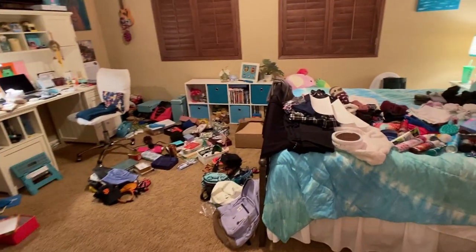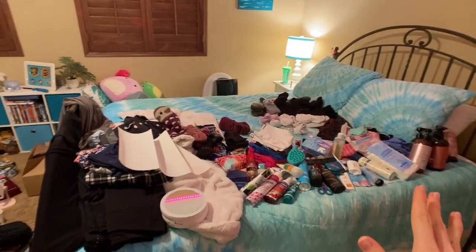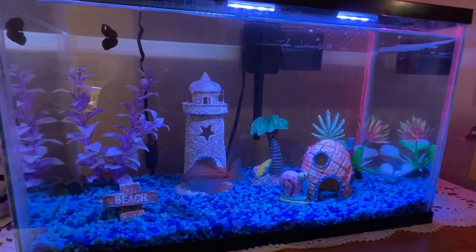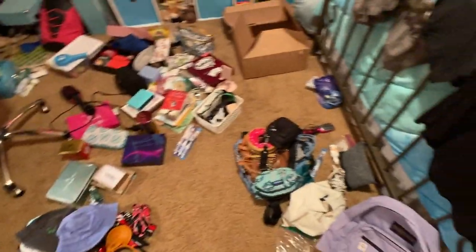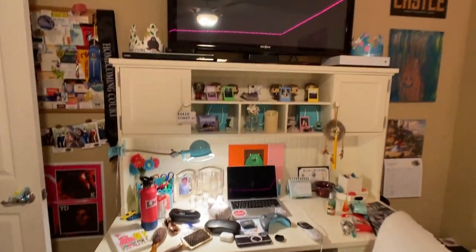Yo, it's Friday and I leave Monday, and I just wanted to take a little house tour really quick because this process is kind of chaotic. So that's my whole bed with bathroom stuff and stuff from there. Hi, fishies. And, you know, little room tour. It's so messy. My room has never been this messy. This is all desk stuff. I went through my entire room and it's basically all spread out.